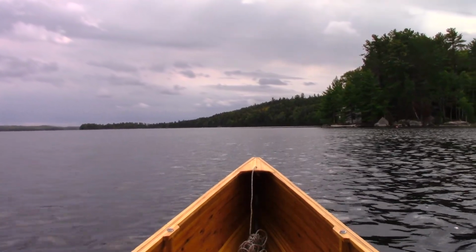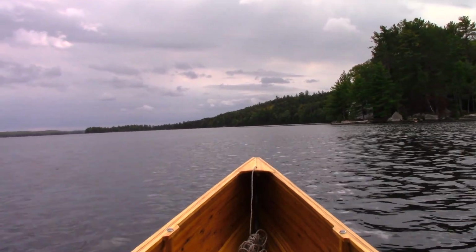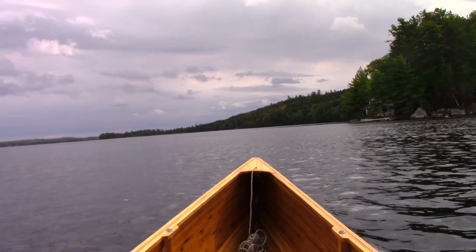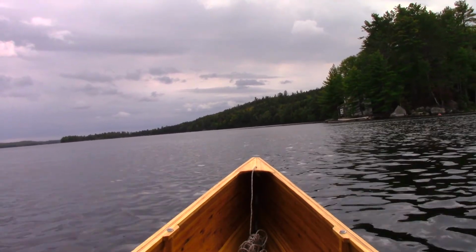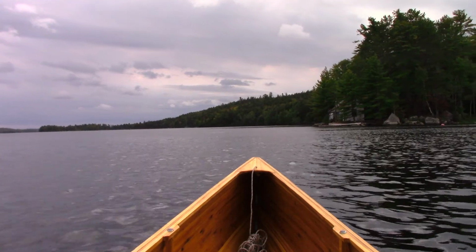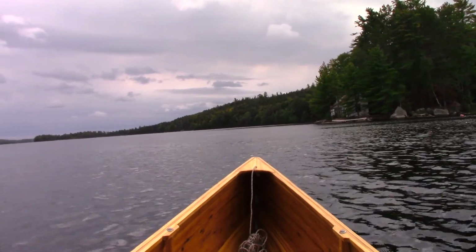So what we have in front of me is an island, and on that island is Jesus Boom House, and it is the last remaining boom house from the logging era in Maine. That structure was built in 1907 and is now a museum, and visitors can shuttle over to this.